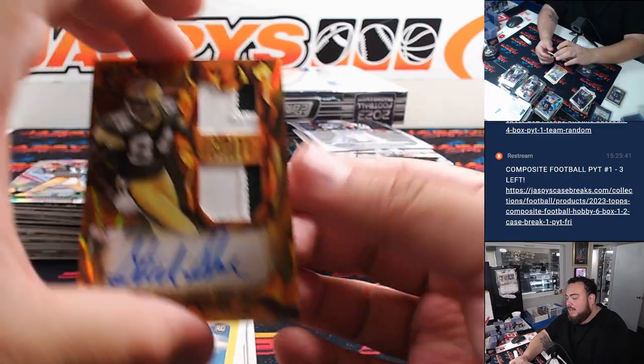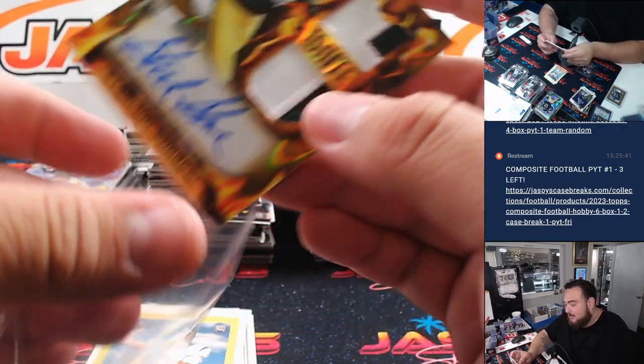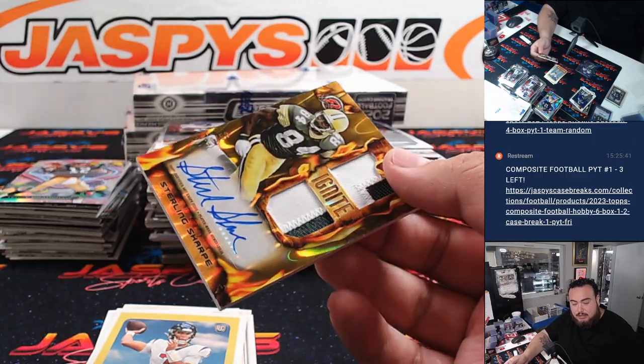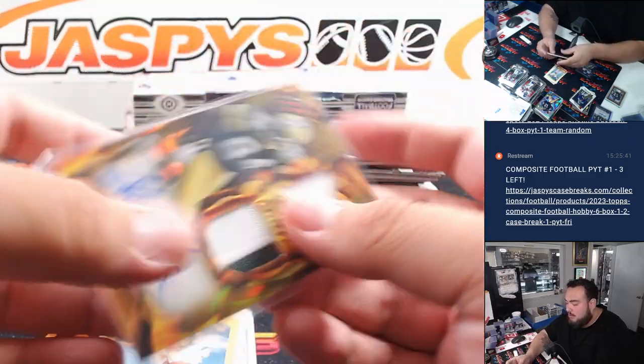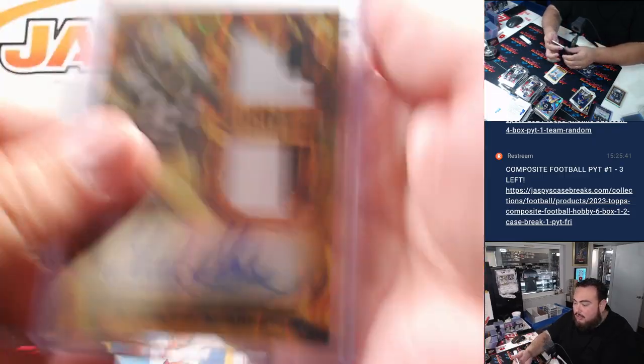Then we have Ignite patch autographs to 50. Sterling Sharpe. Remember him, guys? He could have been a Hall of Famer just like his brother, if it wasn't for that neck injury. Out of 50 there. Green Bay Packers, going to Joe.